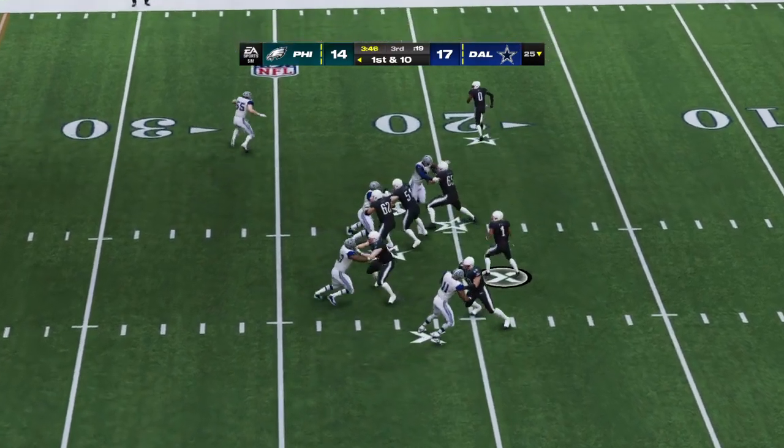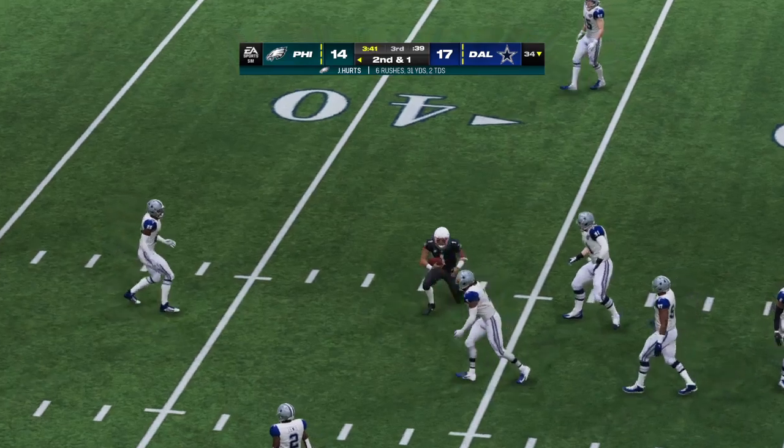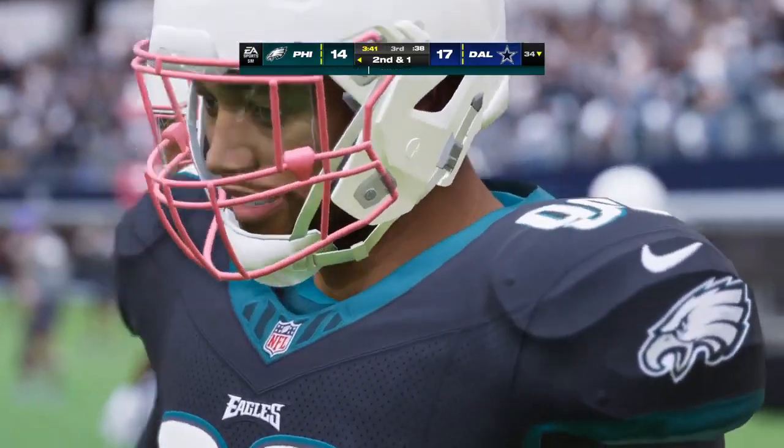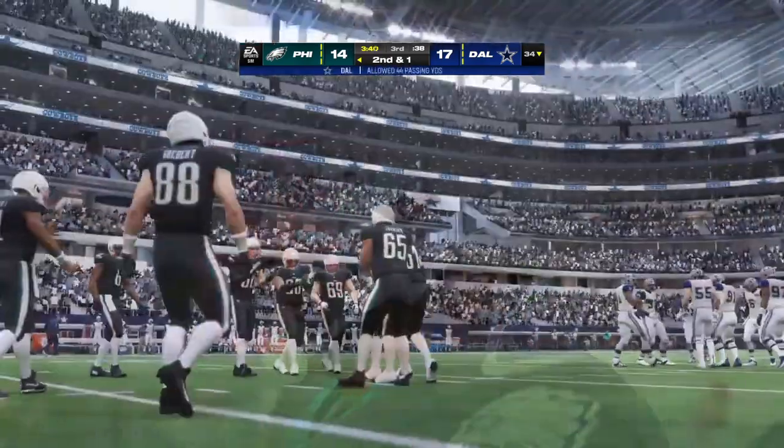On 1st and 10, it's Hurts. And he'll protect himself at the end here as he winds up getting pretty decent yardage. He'll wind up getting 9 after tucking it and running, so it'll leave him with 2nd and a yard.